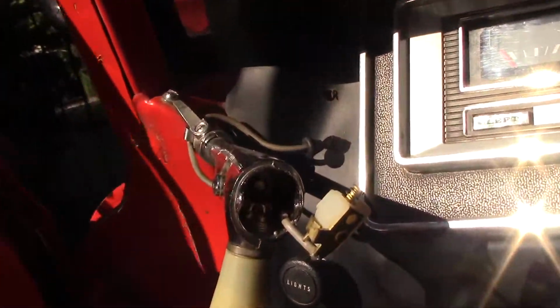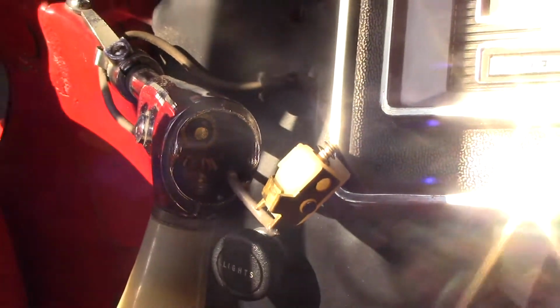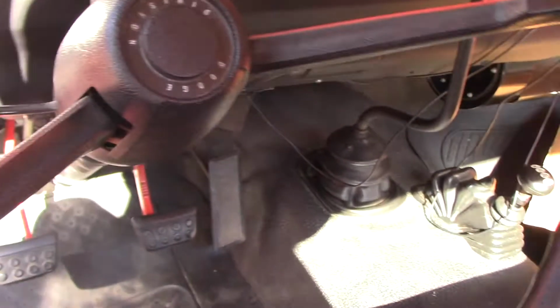I don't know if you guys are going to be able to see this, but the one gear stripped out. But I know somebody who was a cop and I got a brand new one right in the box, which is nice. So it's mint in the box. Oh, and I put a backup camera in too, I forgot about that.